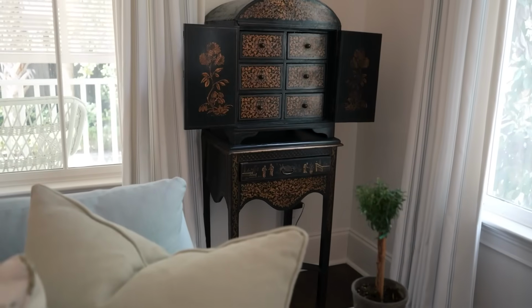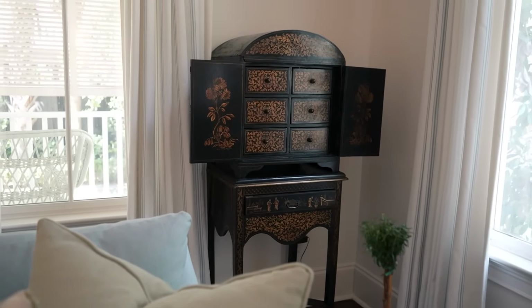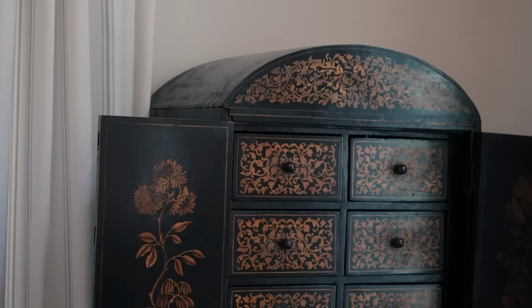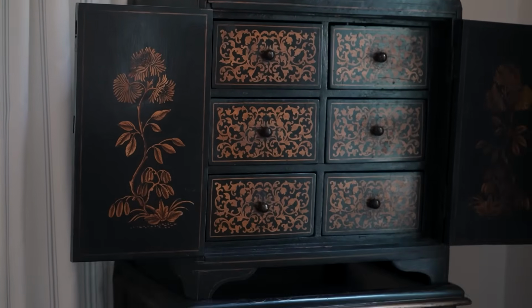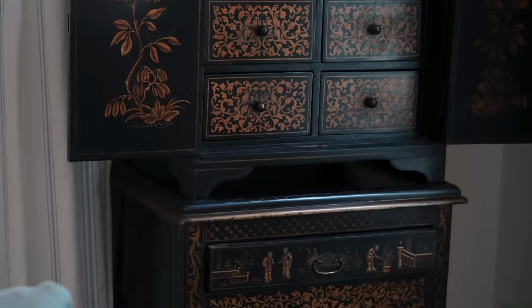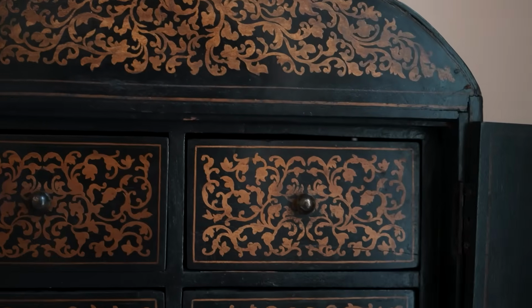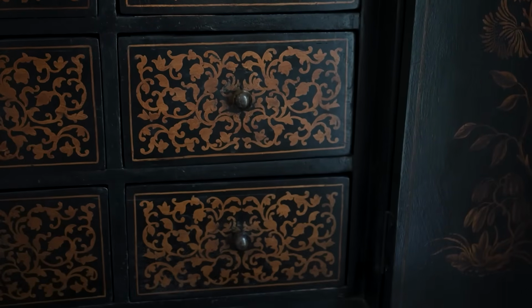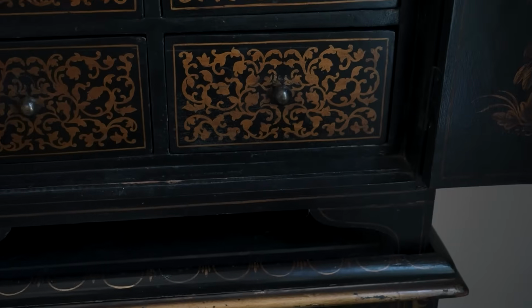I love this piece that I got from an auction. I love the shape of it. I love how it's petite. I've brought it with me for a couple of homes. I won't let it go. The drawers are so delicate. And I also love that it's black because I feel like it just really brings that aha moment to a room.